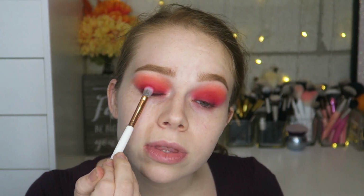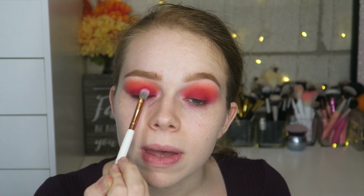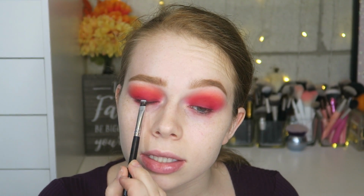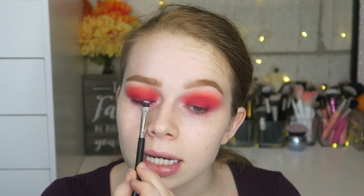Alright, so I'm going back in with a little bit more of Velvet Kiss just to re-intensify that red shade. Just patting it on. I'm going to go into that darkest shade, Love Shy, again, and I'm going to take it on a little flat eyeliner brush, and I'm just going to pack that onto the lash line.